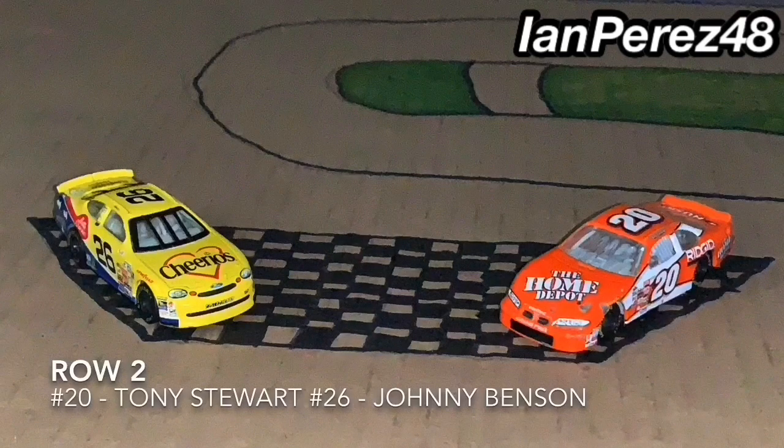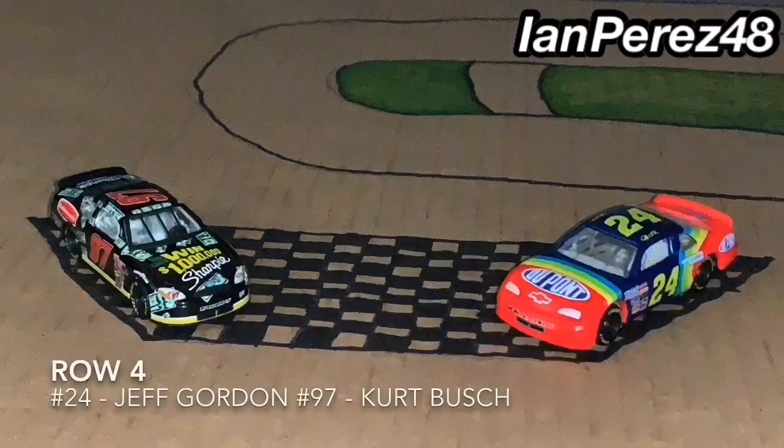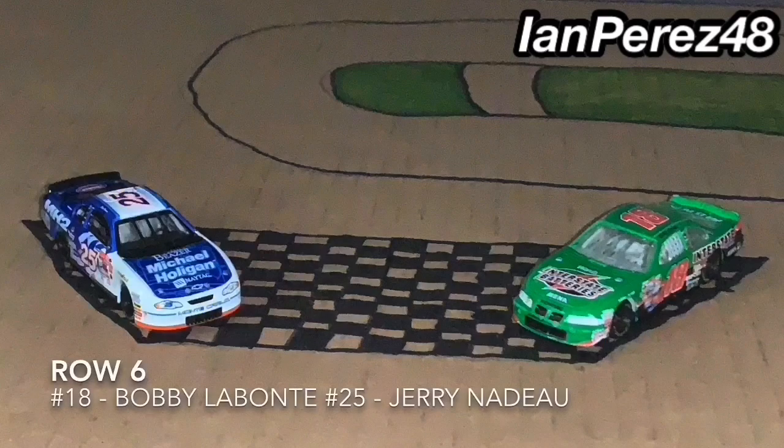On row 2, we've got Tony Stewart, who knows how to get it done in the 400, and Johnny Benson. On row 3, it is Ricky Rudd and Jeff Burton, who won the Pepsi 400 back in 2000. And on the 4th row, we've got Jeff Gordon. He knows how to get it done here at Daytona, alongside Kurt Busch. On the 5th row, it is Mark Martin and Terry Labonte. On the 6th row, we've got Bobby Labonte and Jerry Nadeau.